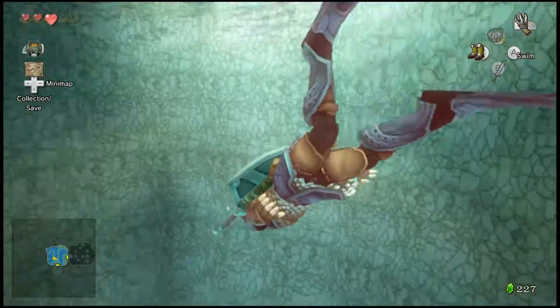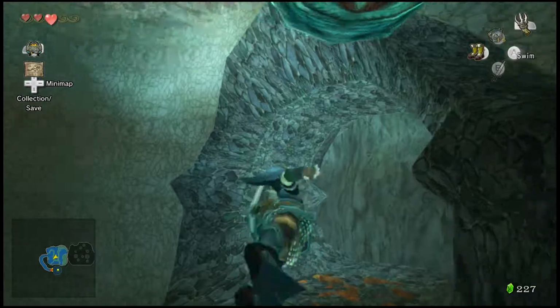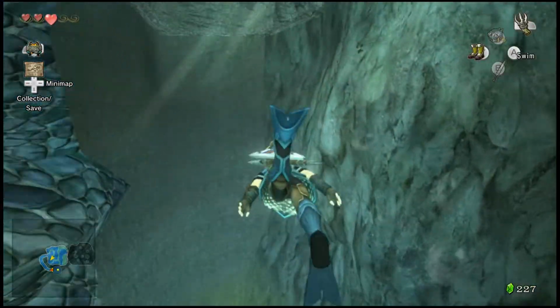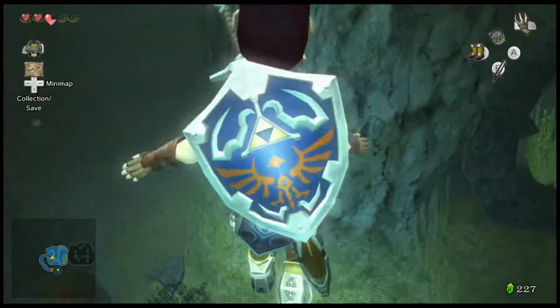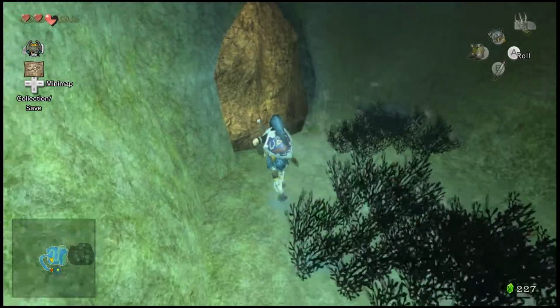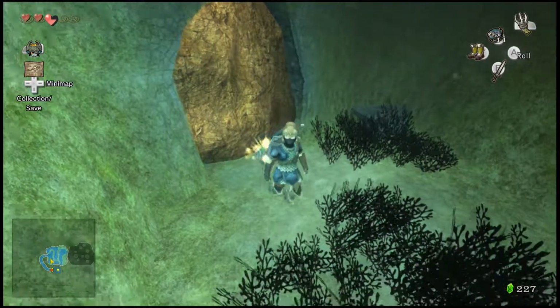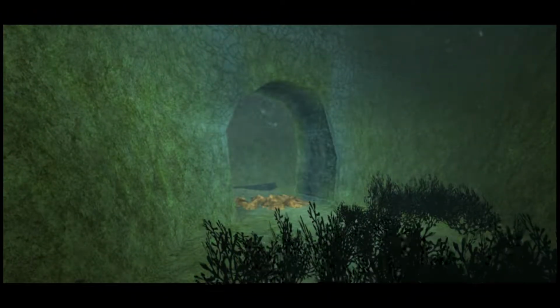Oh, God. Go down. Nope. Terrible swimming mechanics. For a game that loves to put swimming levels in the game, why do they have the worst swimming mechanics? Because they want to blow you up with a bomb fish. Whoa, what's this bomb fish area? I got my own bomb fish. I don't need you. Nope. I'm a strong, independent explorer. I don't need no bomb fish.